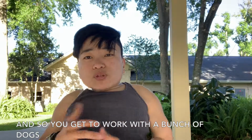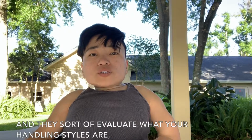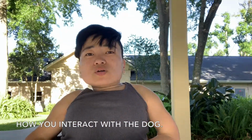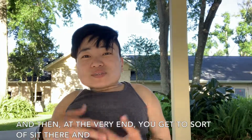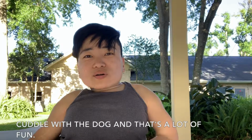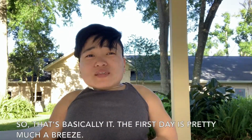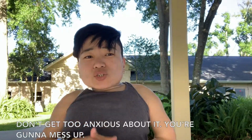And so you get to work with a bunch of different dogs, and they evaluate what your handling styles are, how you interact with the dog. And then at the very end, you get to sit there and cuddle with the dog, and that's a lot of fun. So that's basically it. The first day is pretty much a breeze. Don't get too anxious about it.